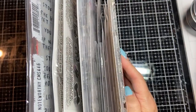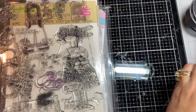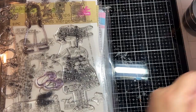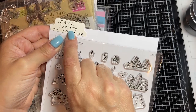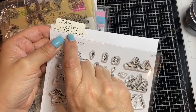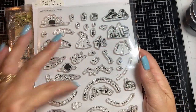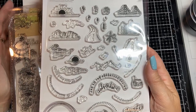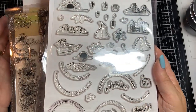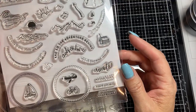So what I do is I label each one. I'll show you the other one. Okay, so what I do is I label the stamp set, I name it when I receive it, and then I enter it into Airtable. I will type in all these items into Airtable. It takes a while to do this, so that's why it piles up and I don't have time to do it, because I will write every single word.